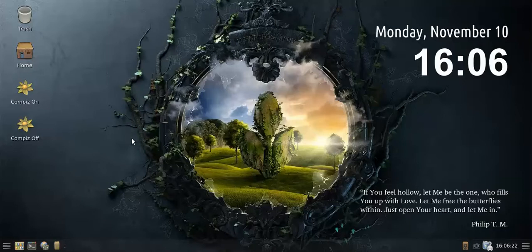I'm sure you guys will be happy with this. This is based on the Ubuntu kernels, and it is obviously Xfce 4.10 running Thunar 1.63. And apart from the fact that it's the Ubuntu kernel, not much else is different to the Debian version of Xfce.